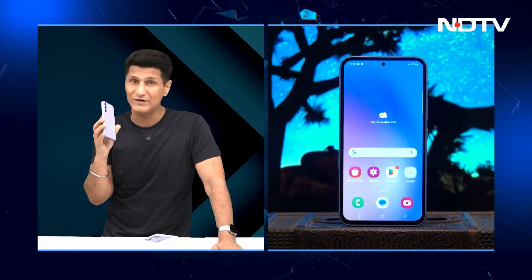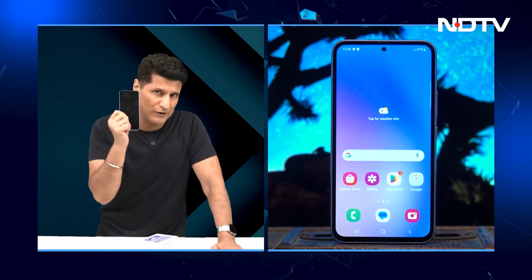Let's review now the Samsung A54. Very interesting phone. A lot of people are saying it looks exactly like a flagship phone that Samsung had released very recently. But this is a mid-range smartphone: 6.4-inch AMOLED display, Samsung Exynos 1380 chipset, a triple camera setup, 5000 mAh battery, 25-watt charging. A little expensive for what it offers, but it does offer a whole lot. Prices start at about 39,000 rupees.